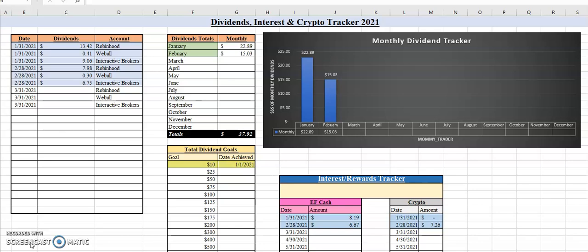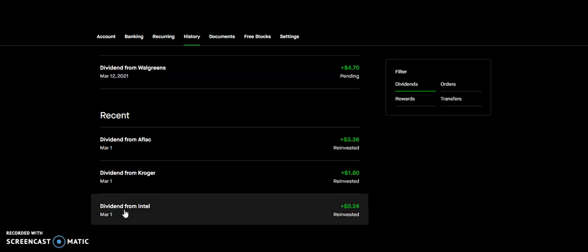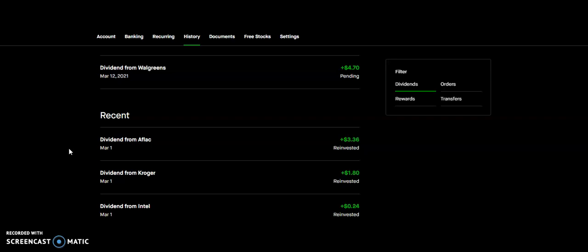So let's pull up our Robinhood account. All right, my friends, we are here in our Robinhood account. Now, as I mentioned, this is the main account where I am building up our dividend portfolio. So as you can see, we already had 3 March paychecks already reinvested, which is super awesome. Remember, guys, if you want any dividend payouts reinvested, you actually have to select that option in your settings.